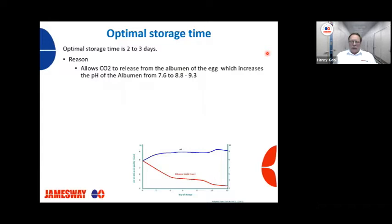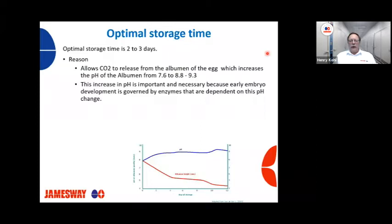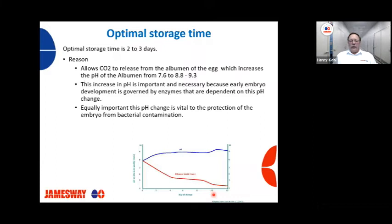This increase in pH is important and necessary because embryo development is governed by enzymes that are dependent on this pH change. So we need that rise in pH to activate enzymes to begin embryonic development. And then equally important is that pH change is vital to the protection of the embryo from bacterial contamination. And again, as the pH increases, we're getting more alkaline, and that helps fight off any bacterial contamination that might enter the egg.